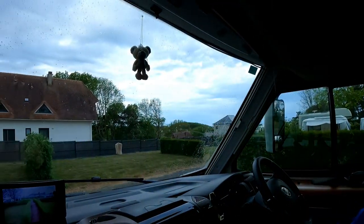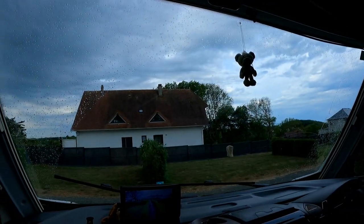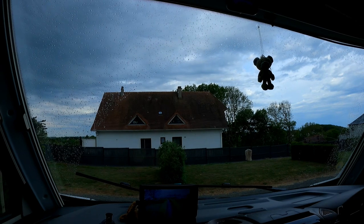Les Mouettes, wherever we are. Heading for the ferry terminal, heading home to the UK. And just to get us in the mood, it's raining. Right, off we go.